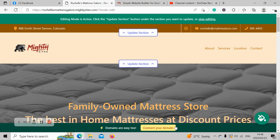Now, if you have a custom domain, go ahead and connect your domain over here. You do have that option available, because we do understand with a professional website comes a custom domain. If you don't have a domain yet and you really want one to link your customers to that from your social media pages and on your business cards and stuff, to put a custom link, the great thing about it is I'm happy to let you know that you can now purchase your domain through Mighty Sites. We've made it even easier for you to get a domain now. So go ahead and click on that connect your domain button and try it out.